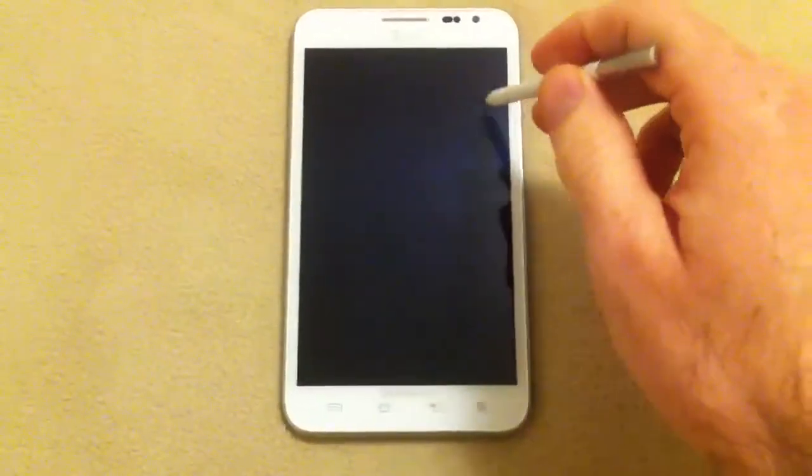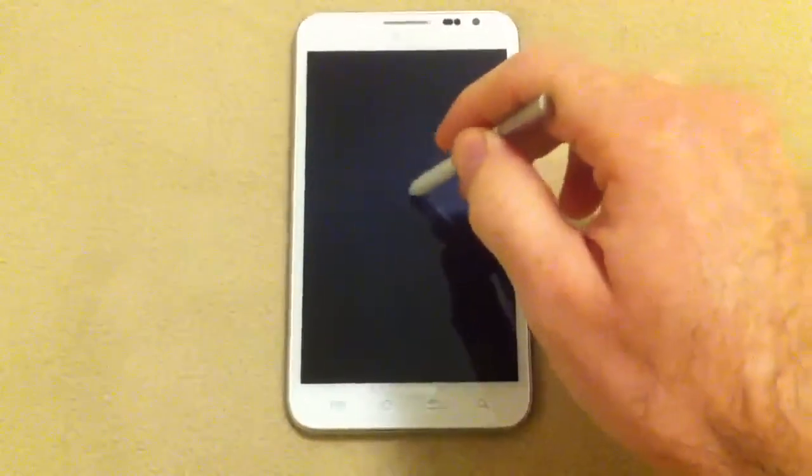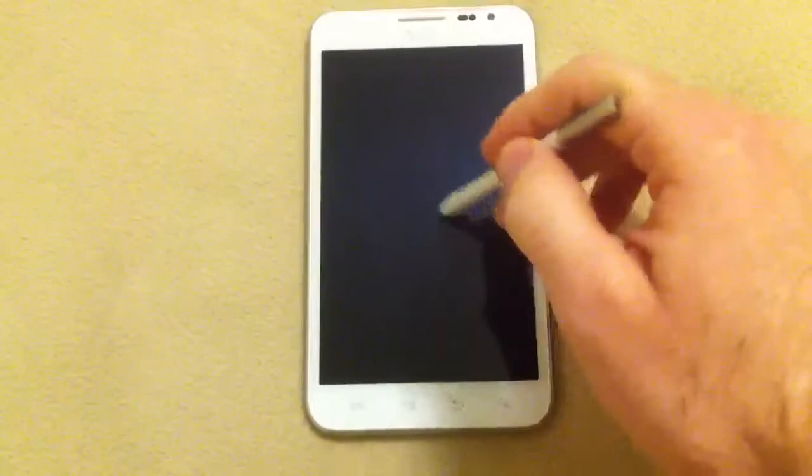It's called S-Memo, and you can import PNG files off the internet, or GIF files that have transparent pixels, which will equate to just a cutout of a giraffe or something, an animal. It looks like a sticker, and you can place these things into a drawing, which is really fantastic too.